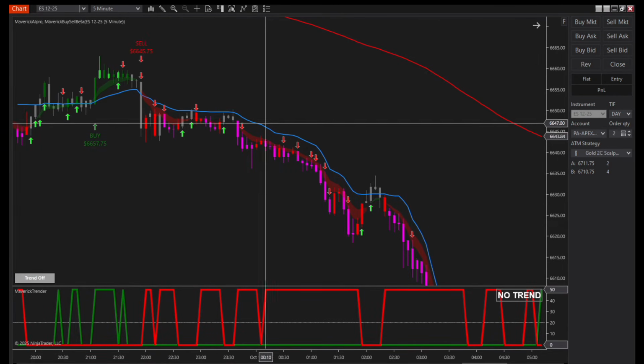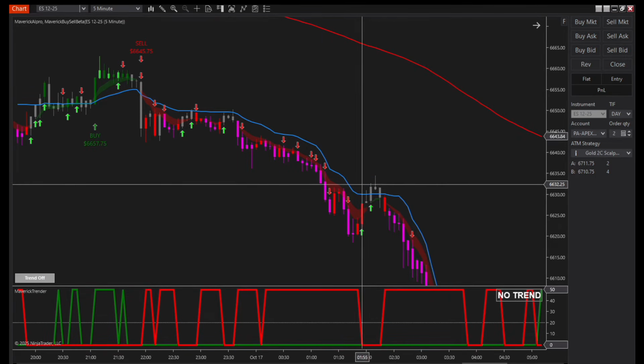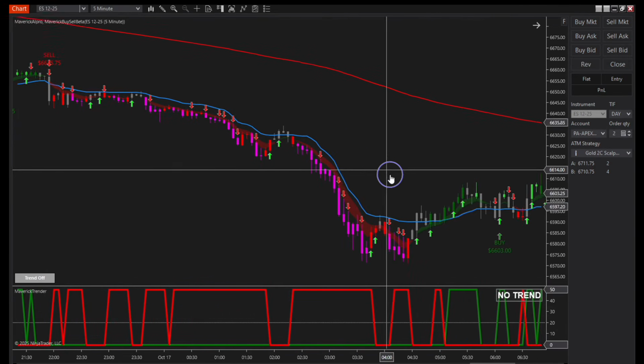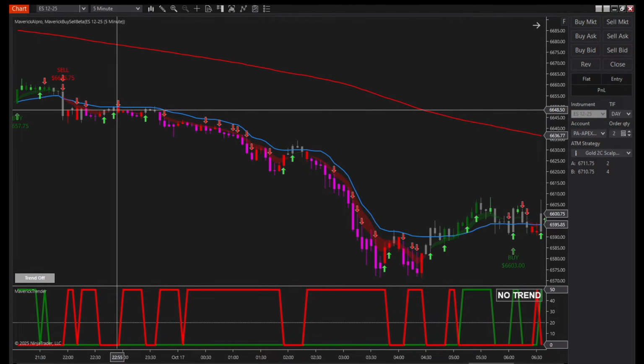And you stayed completely under the Maverick guide, except for like right here. But you had gray candles, so I would have held out on that. Oh my gosh, this is a crazy move. Let's say you got it right around here. You didn't even take it right at the break. You took it like right around here.